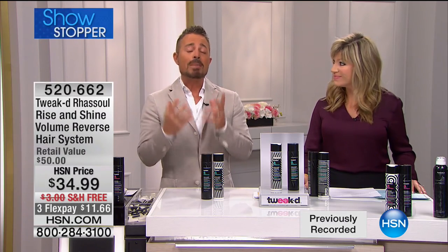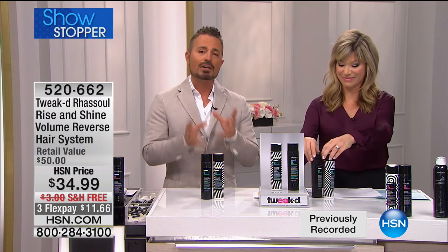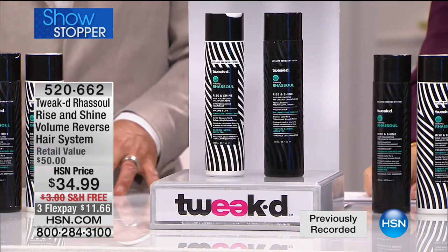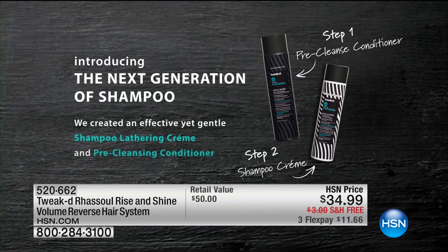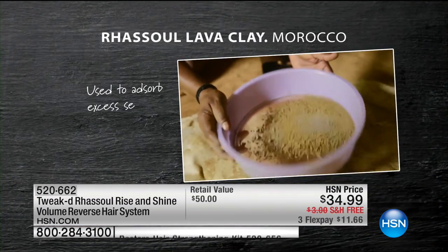97% more volume. That is a massive number. When you see the before and afters with no styling products, you can achieve this at home. No more damage to your hair. We created a good for you lather, plant-based lather. That's what took me 9 years to re-engineer this whole process of shampoo, because shampoos out in the marketplace that contain sulfates, they're detergents, no different than what you're using to cleanse your laundry.